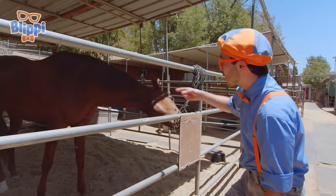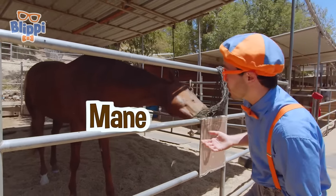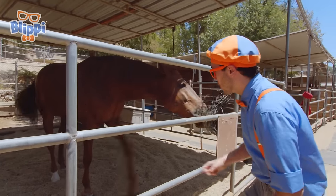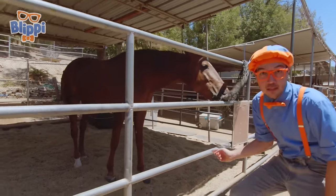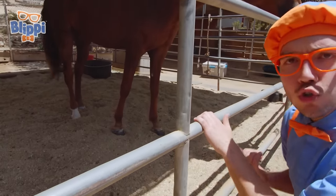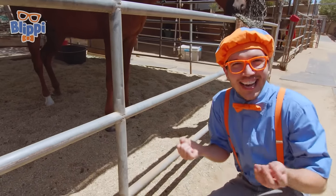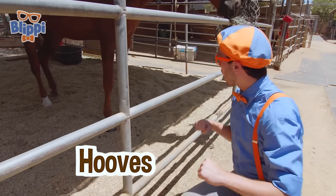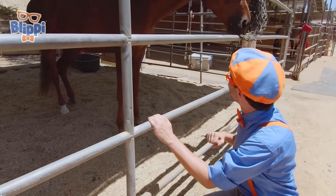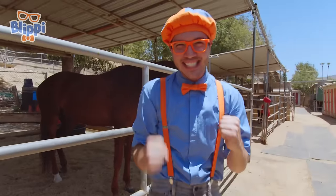Whoa, and look. This big horse has a mane just like Jasper and a tail just like Jasper. Whoa, and some really big feet. Look at it. Do you know what the name is for a horse's feet? They're called hooves. Yeah, look at them. Horses have hooves. Well, I've had so much fun learning about horses.